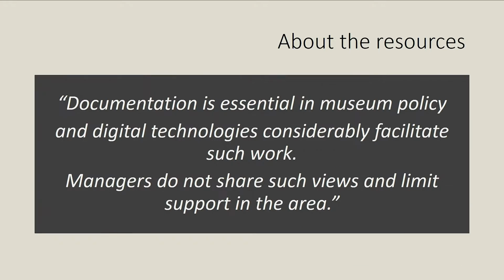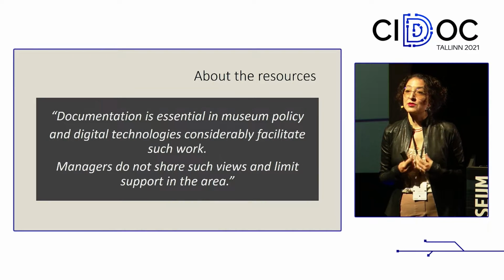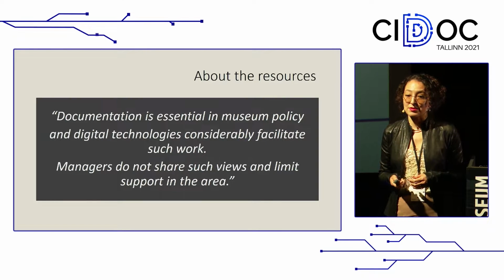And here's a quote that might resonate with you from one of our respondents. Documentation, and this is a translation, sorry about that. Documentation is essential in museum policy, and digital technologies considerably facilitate such work. However, managers do not share such views and limit support in the area. And so we hear some frustration from documentation staff not being valued, not being recognized in the importance of their work and given the resources to do so.